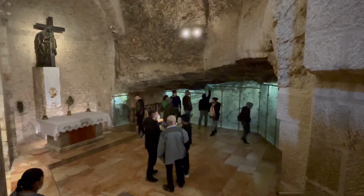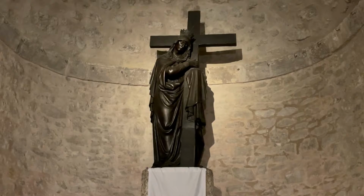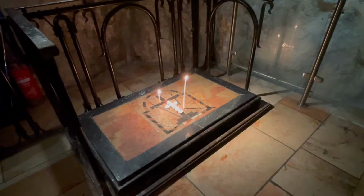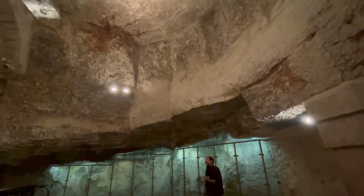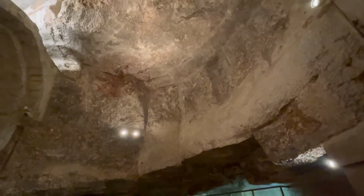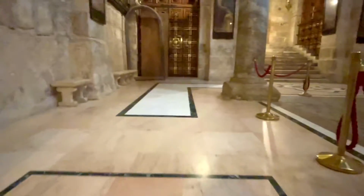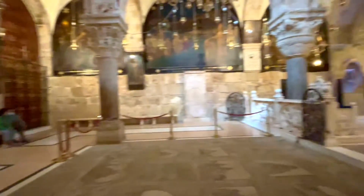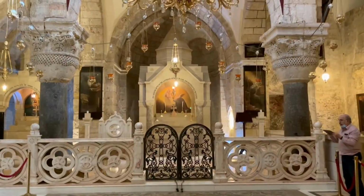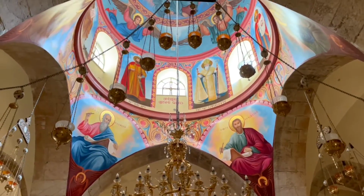Finally, we arrive in the lowest place, the chapel of the Finding of the Holy Cross. Here we see the statue of Saint Helena, mother of King Constantine, who is said to have found three crosses on this spot, one of them the cross of Jesus. The surviving walls of the ancient quarry can still be seen in this chapel. As we ascend, we stop at another underground chapel, the Chapel of Saint Helena, an Armenian Orthodox church, both very ancient and very new, with resplendent dome paintings that were begun in 2017.